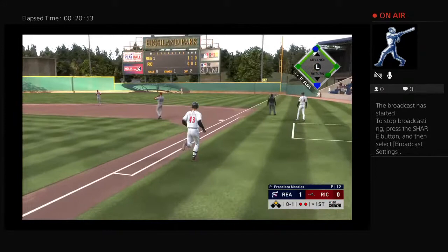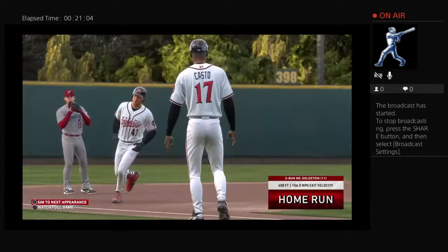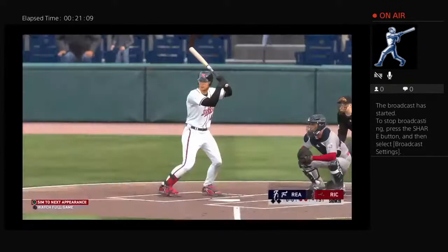486. A two-run blast to straightaway right field, number 11 for him on the season, as they take the lead, it's 2-1.